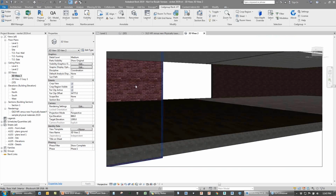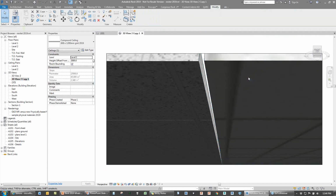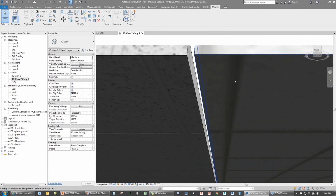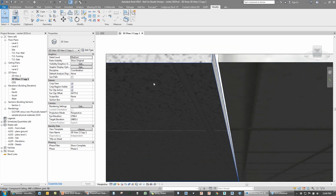If I go to this 3D view here, on the right we've got the old 2018 realistic view, which has a bump map, which is an image that's used to tell the rendering engine which part of the material is sticking out or recessed. And then you can see the 2019 version of pretty much the same material.